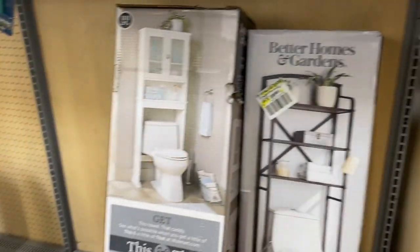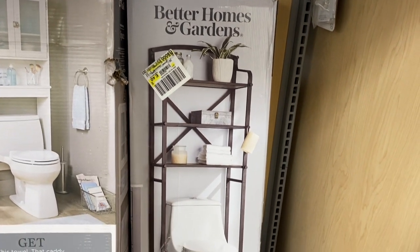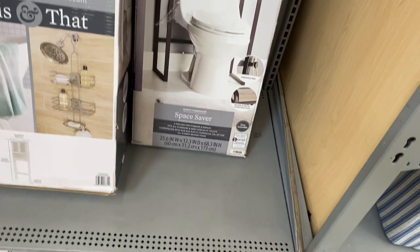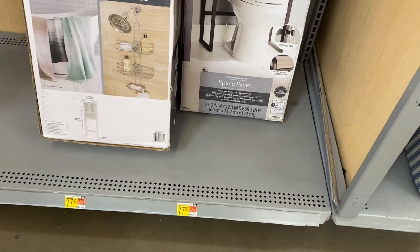out just perfectly. Now, on my way to the shower curtains, I did find a couple different organization or storage units, so I just wanted to share those with you, and then we'll move on to the shower curtains.